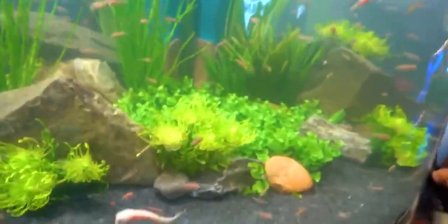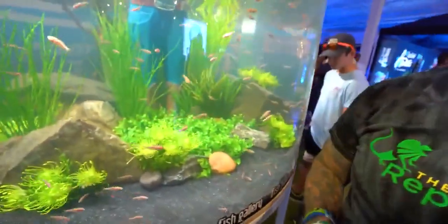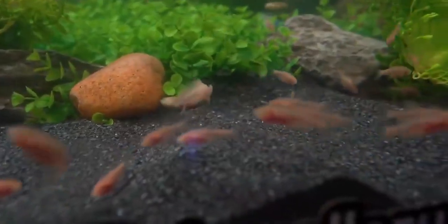Back to Fish Gallery's exhibit, and they have about 50 axolotls in this aquarium right here, which is pretty cool. We definitely are going to get some axolotls. It's going to be amazing. And again, it's just kind of a different animal, right? When you think about a reptile or amphibian, they're a little different.